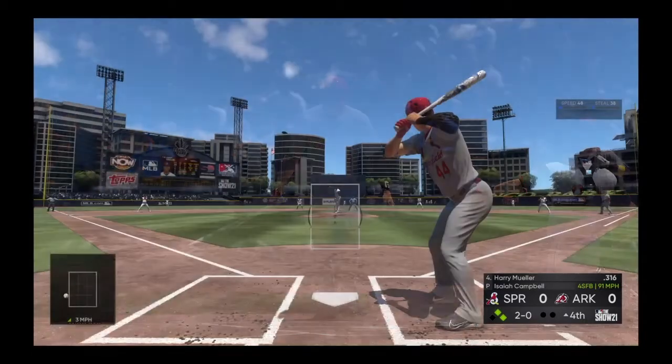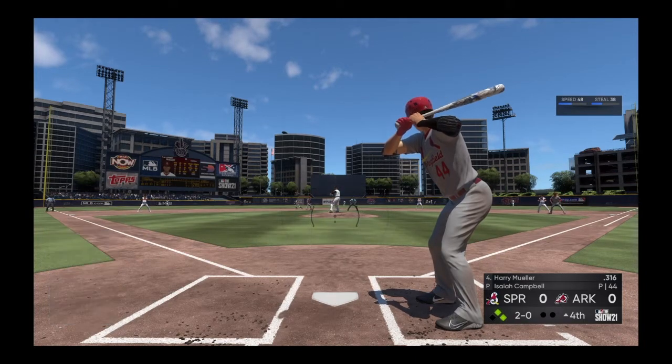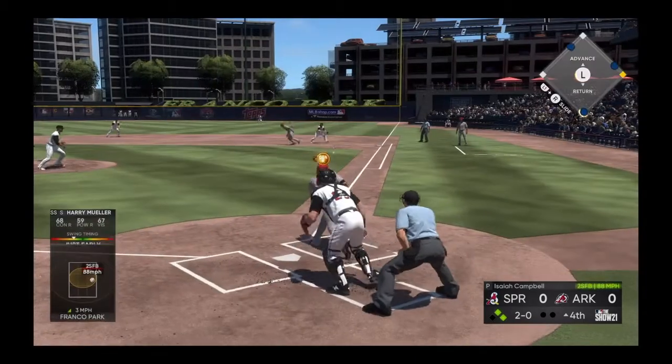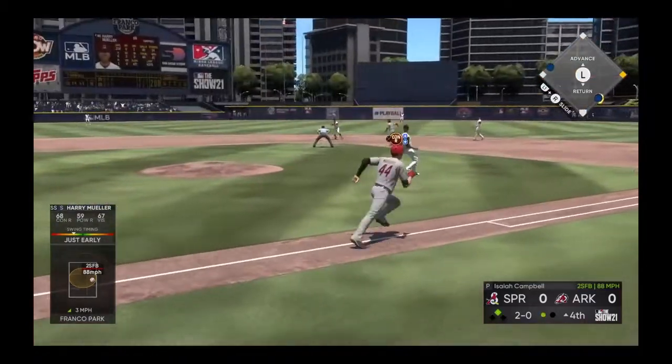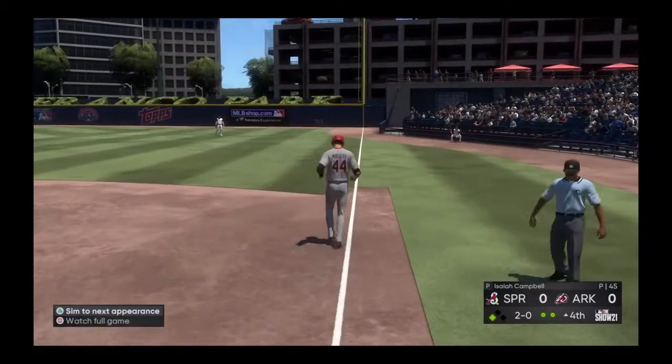Outside, and he watches one miss outside. 2-0 now. He has to challenge him. He probably doesn't want to flirt with loading the bases. Ground ball over to first, to second for one, on to first, a double play. Well, but he did advance the runner.